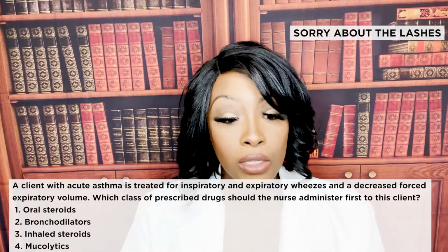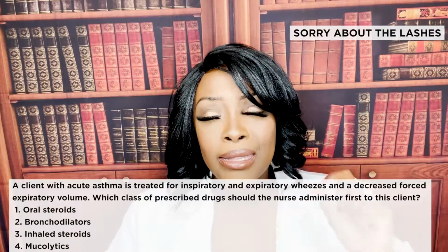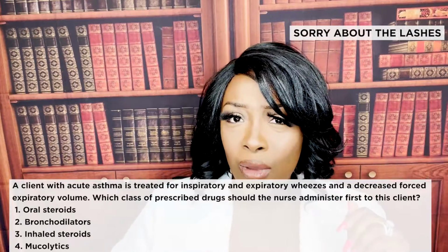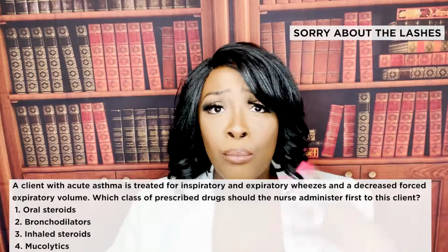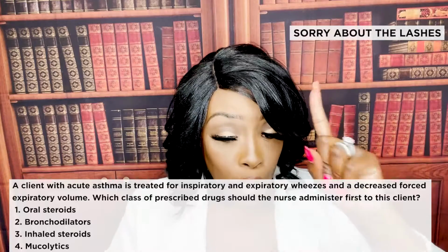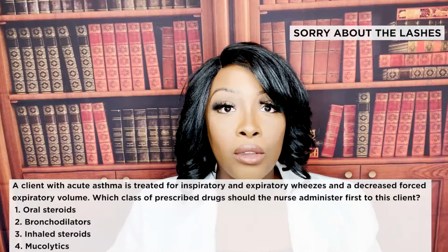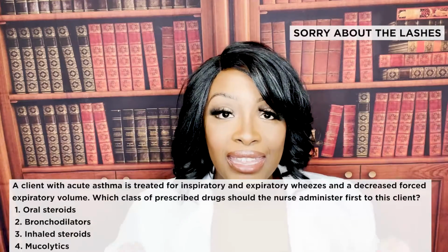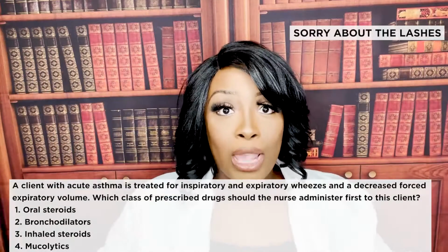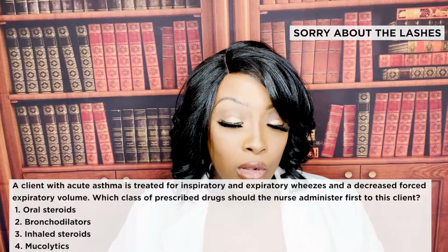Why? Go back to the question. It says the patient's having wheezing. What is wheezing, guys? Wheezing is the sound of air trying to force itself through a narrowed airway. So we know there's some kind of bronchoconstriction going on because that airway is not open. Otherwise, we wouldn't be hearing wheezes. And look at what else it's saying: decreased expiratory volume. That patient cannot get that air out. So what are we going to give them? A bronchodilator that's going to open the airway so we can get lots of oxygen coming in and that CO2 going out. So the correct answer is 2, bronchodilators.